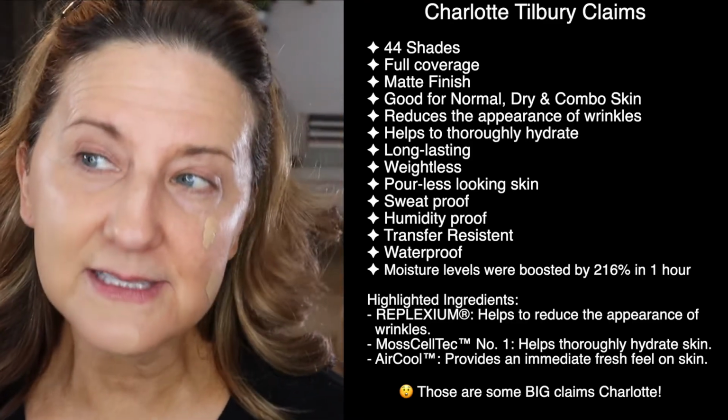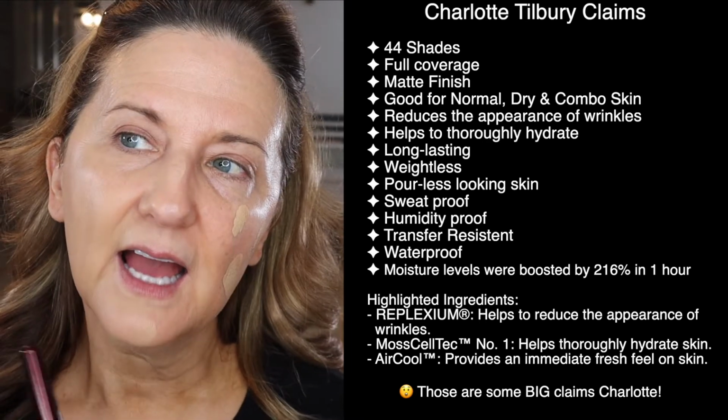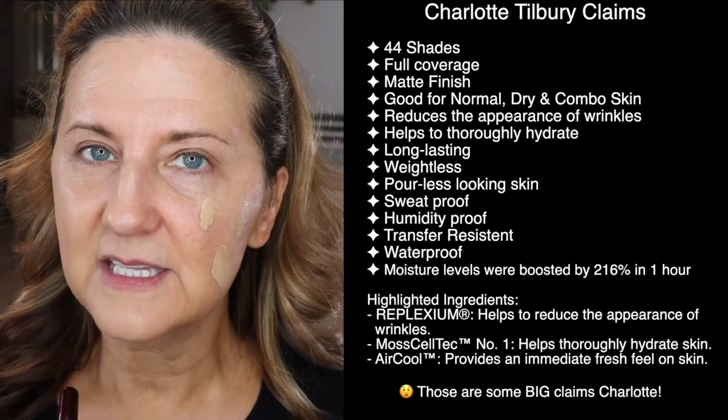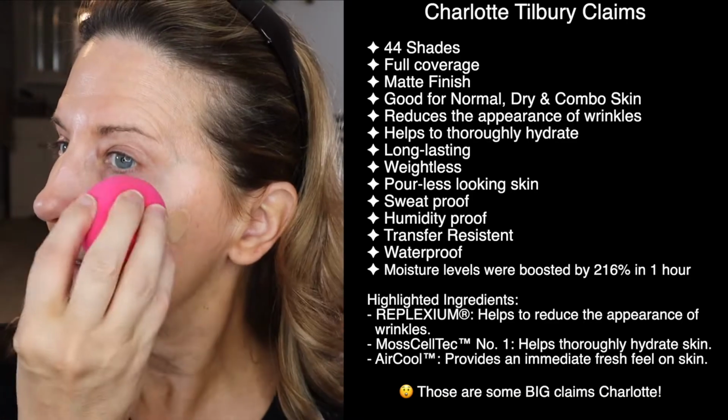Okay. So I would say it's definitely full coverage. I mean, I'm seeing some things come through there. I don't feel like it's heavy at this point, so we'll see how it does. I'm going to switch over to my sponge.